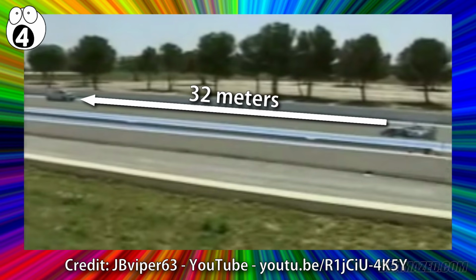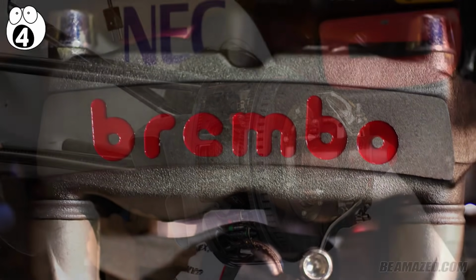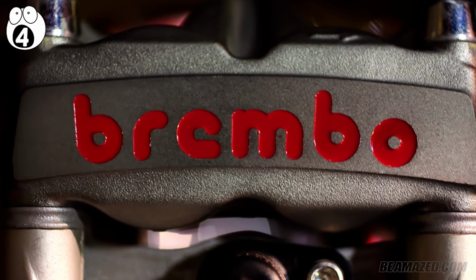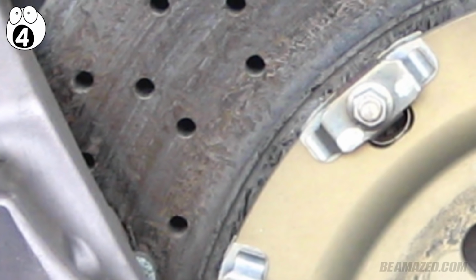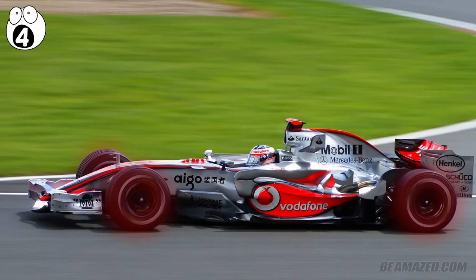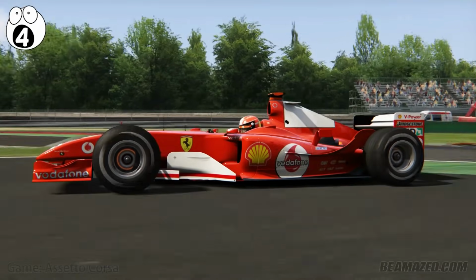To give you a sense of this power, watch this BMW M3 road car versus a BMW F1 braking from 120 miles per hour. That's a gap of 32 meters or 105 feet. To give you an idea of how much pressure F1 brakes are put under, brakes from one F1 brake supplier, Brembo, can reach 1,200 degrees Celsius, about the same temperature as molten lava. To combat this, the brakes are drilled with hundreds of fine holes, which allows heat to dissipate and instead warm up the tyres. More about why that's beneficial later. F1 brakes last on average one race, but sometimes more.